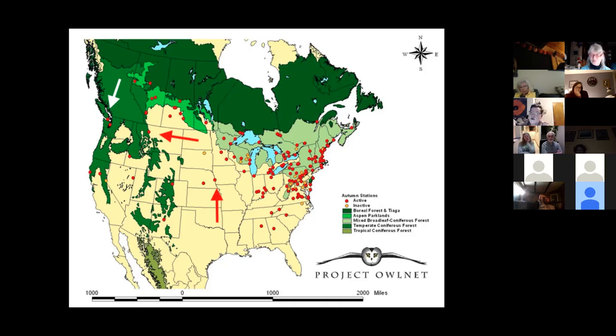Now, at our station, we've banded over 1,200 owls since 2005. So only three recoveries, that's not very much. Now we've had just one of our owls captured at another station.